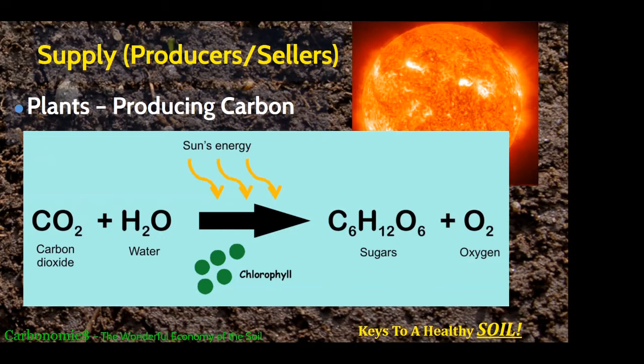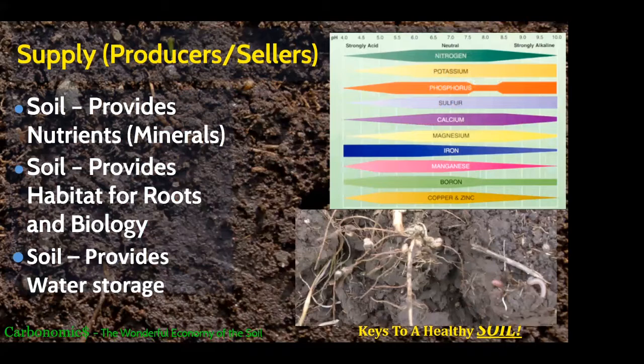So the plants are supplying carbon. The soil provides nutrients and minerals. If you look over here on the right, there's a whole list of the main elements, the main minerals that a plant needs to grow. The top one is nitrogen. Just forget about that one for right now. We'll talk about that soon. Most of these other nutrients that the plant needs to grow, the soil contains these things. Now, they're not always available, and we'll look at why that is and why that's important, but the soil can provide the nutrients that the plant needs to grow. It also provides a habitat for roots and biology, and it also provides water storage.